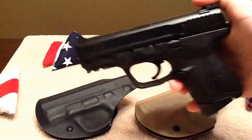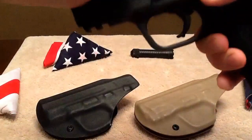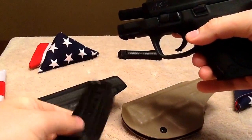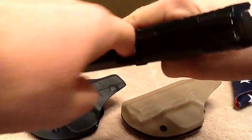Smith & Wesson M&P compact 9mm safety check. Magazine is empty. Firearm is empty.